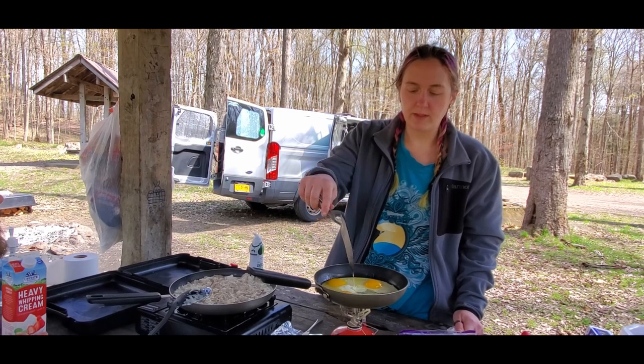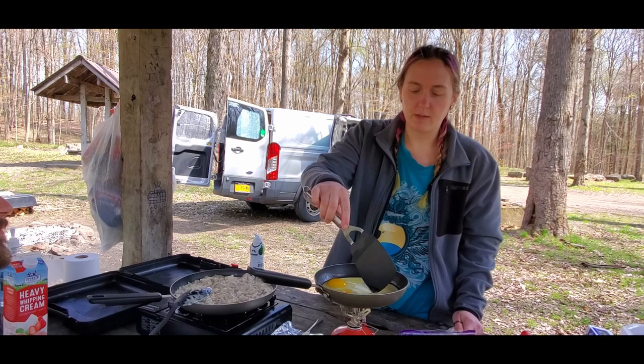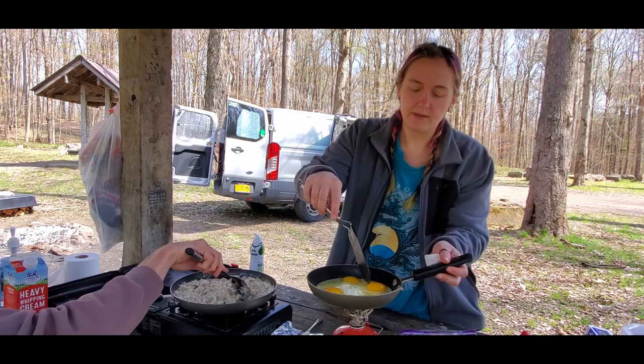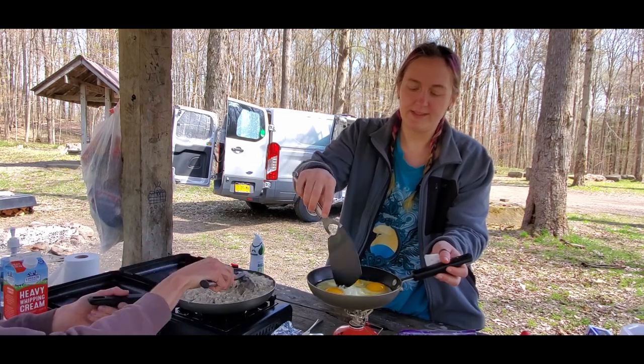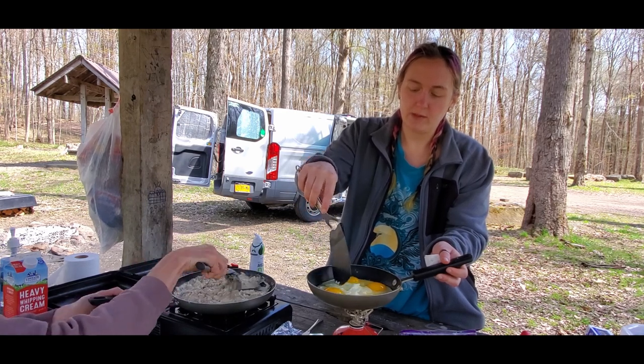You move the egg whites around and get contact with the pan and get the cooked stuff up. That'll cook your egg whites faster. That's if you're in a hurry and you want to eat. Otherwise, keep your temperature low. Your egg whites will cook and your egg yolks won't.